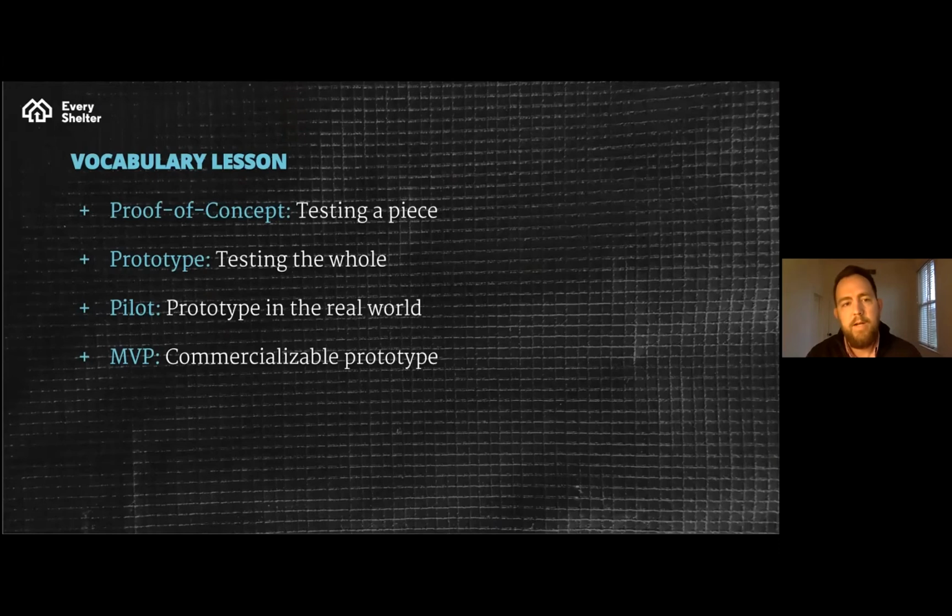In theory, a proof of concept is really you're testing a piece of a system. So you're trying to prove the viability of one thing that you're not sure whether it works or not. Oftentimes, that gets used interchangeably with prototype, especially if something is not a terribly complex system. So if you're talking about a series of algorithms and codes that all have to work together and then integrate into some other piece of software, the proof of concept may just be one line of code.